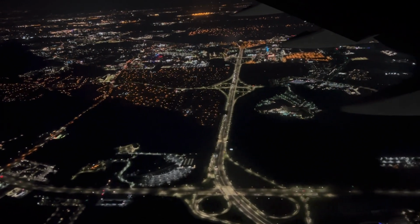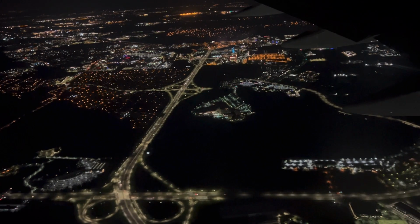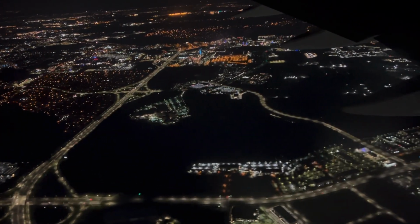What about all those passengers on the airplane? Aren't they wondering what happened? We were so close to the ground when we pulled up. Well, the captain came on the PA system to let everyone know what happened.